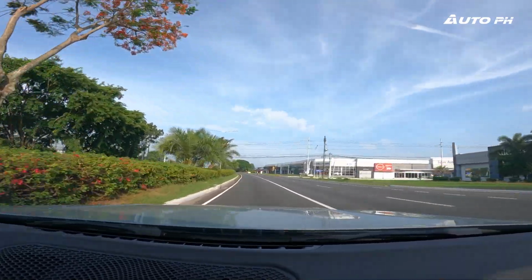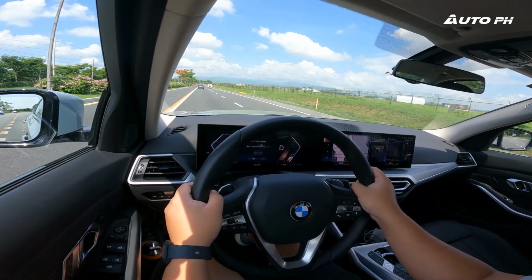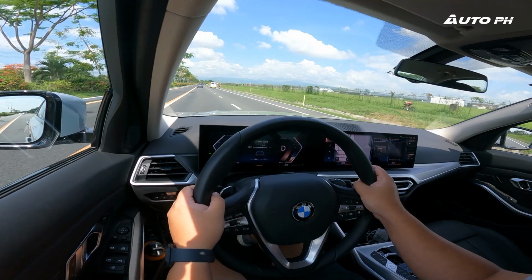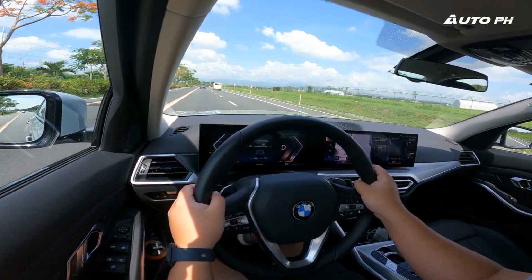And of course, being a German luxury car, NVH insulation is excellent. So road noise is almost non-existent. Of course, in the rougher patches of road, it will be there, but it's not a problem at all. Same goes for vibrations. Everything is very well built here. The quality here, you can really feel how much BMW has done to make this feel more expensive than it already actually is.